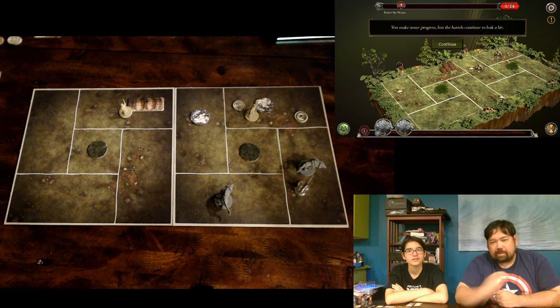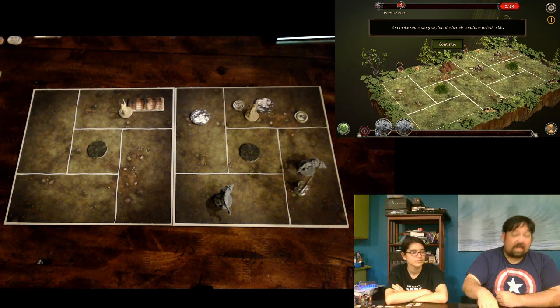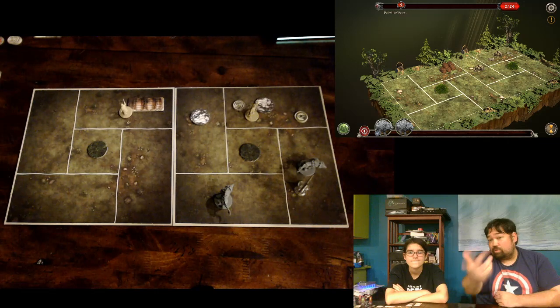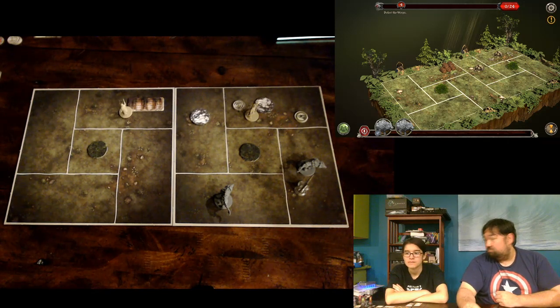You make some progress, but the barrels continue to leak a bit. So yeah, did not successfully fix the barrels. Which means I gotta try again next turn, and I'll probably do that before I move or do another action. So maybe one of the wargs will move next to me and I can attack it too. Possibly throw something at it, we'll see.